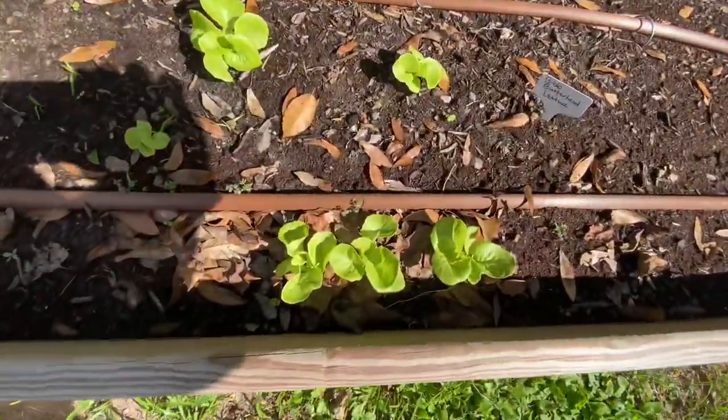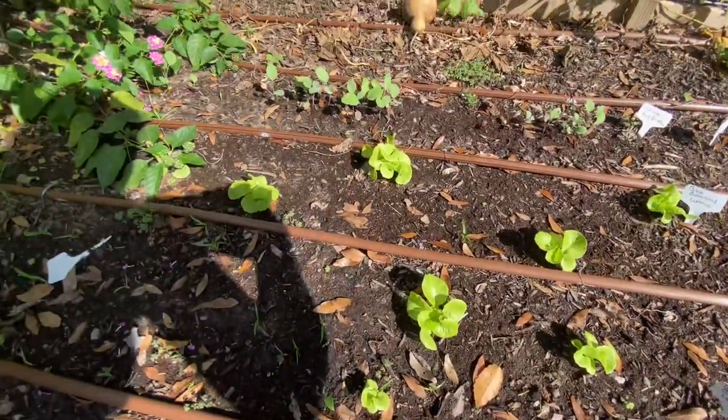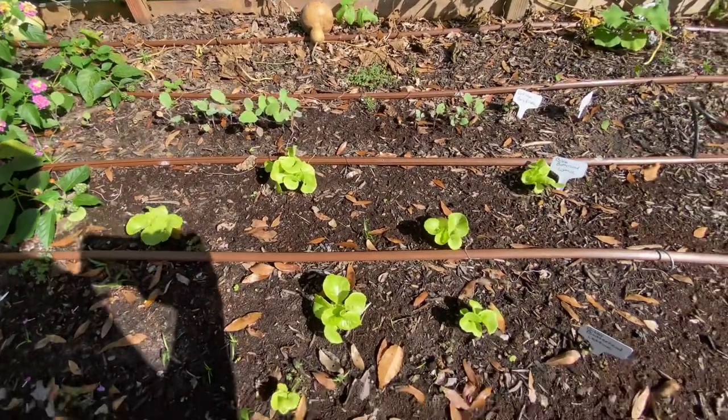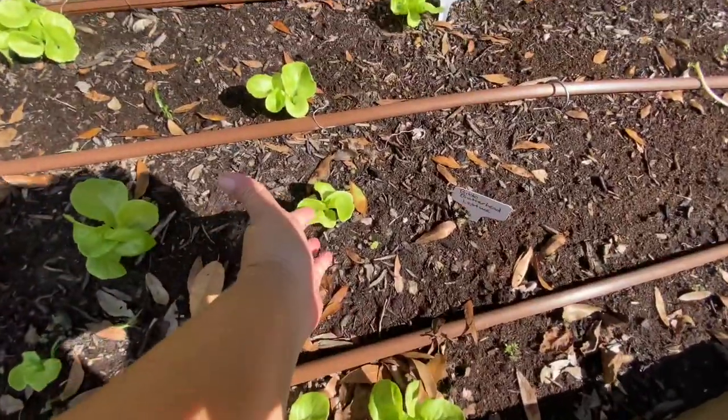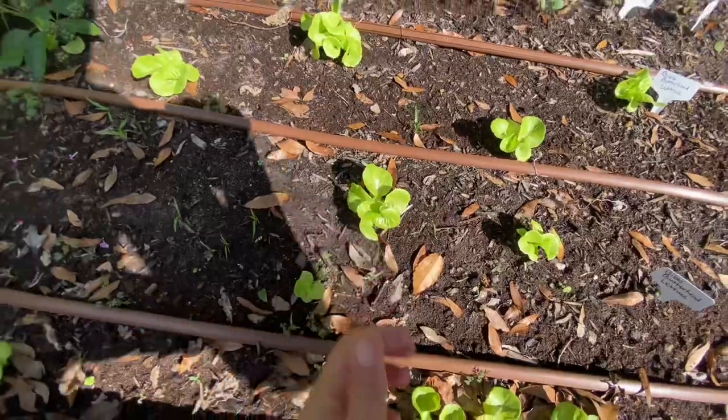This bib butterhead lettuce, it's doing really nice. I could plant some more though, because not every single seed germinated and made these little rosettes. So I'll plant some more of that. But those are cute, really cute.